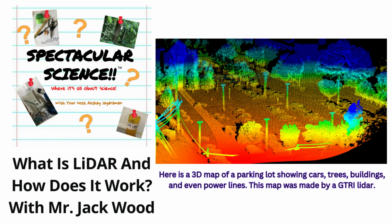Now again, that probably would be used alongside other instruments, other sensors, like cameras, 3D cameras, maybe radar, maybe sonar. I'm not quite sure what all the technologies are being used, but LiDAR is one of them that you may see someday when self-driving cars become more common.